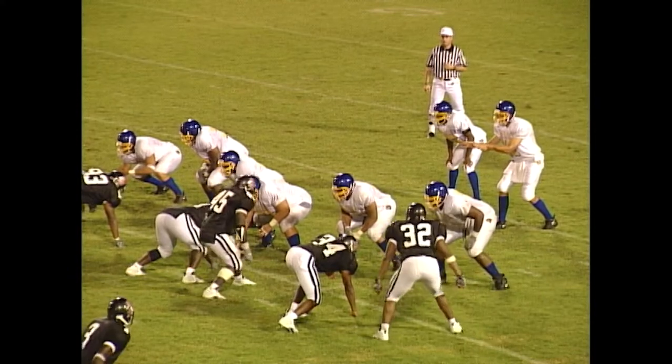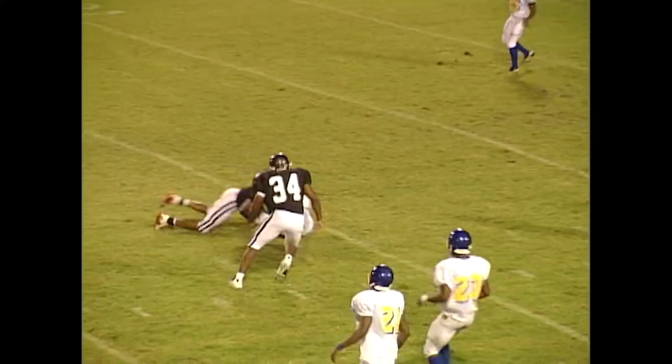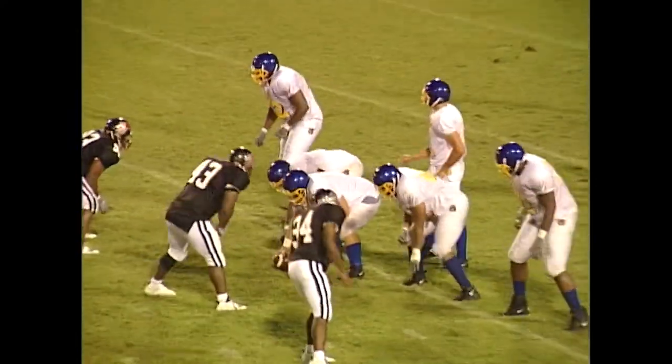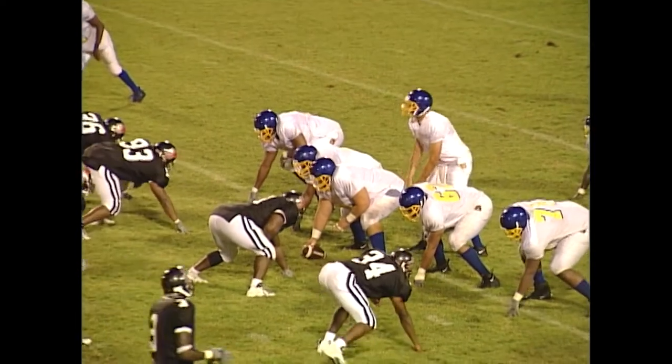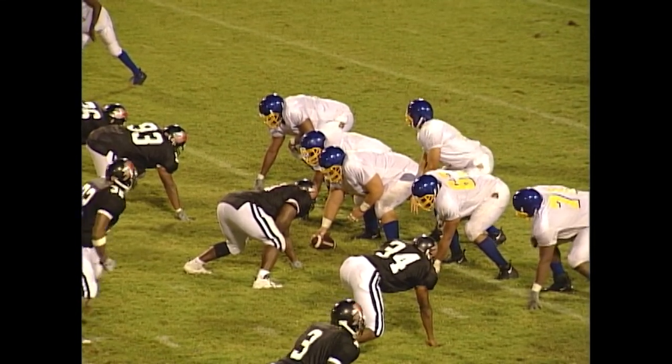In the shotgun, we're showing blitz. Now we drop it off. Here we come. They pick it up. It's caught. Knocked to the ground. It's going to be short of the first, and that's a lot of points on the board. One receiver far side, two to this side, two backs are offset. On third, about two.